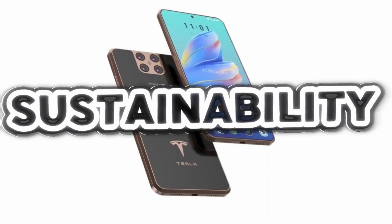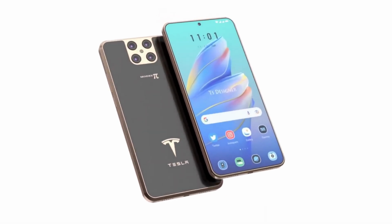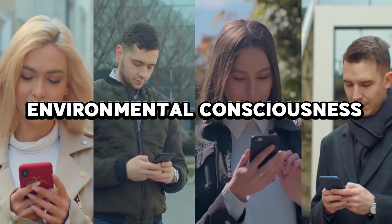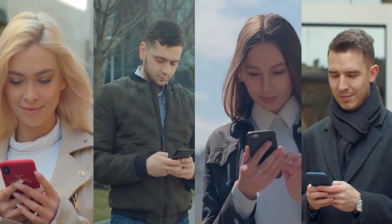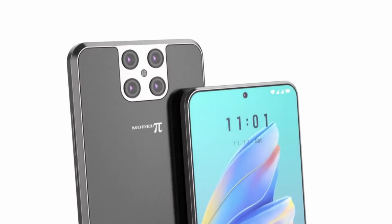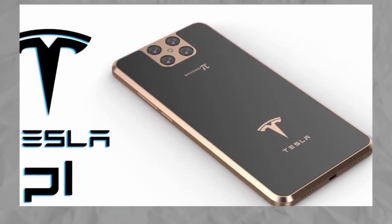Known for its commitment to sustainability and cutting-edge engineering, Tesla has consistently pushed the boundaries of what's possible. With the Phone Pi, the company aims to set a new standard for smartphones, one that prioritizes environmental consciousness while delivering unmatched functionality and performance. As we delve into the features, integrations, and implications of the Tesla Phone Pi, we will uncover how this device not only enhances communication, but also embodies a lifestyle dedicated to a greener, more connected future.